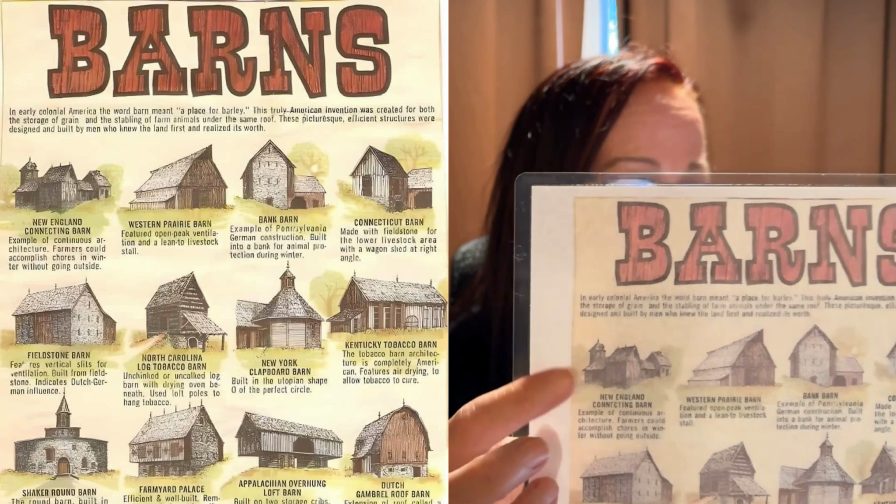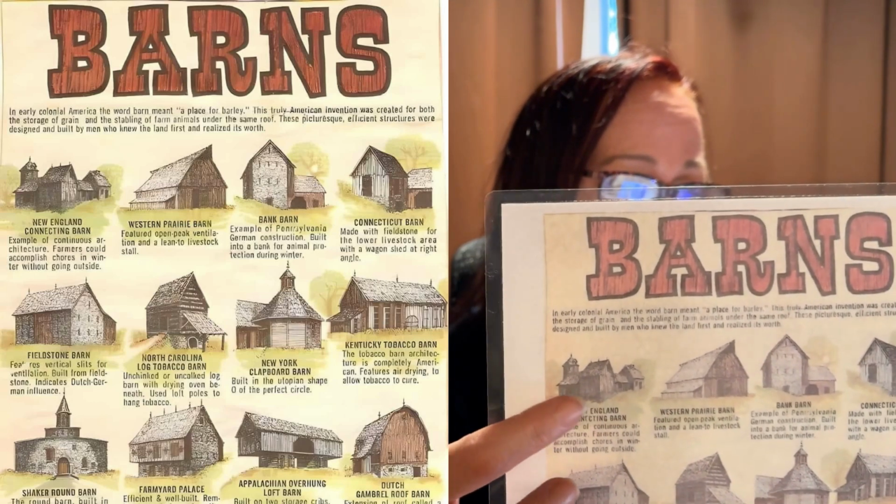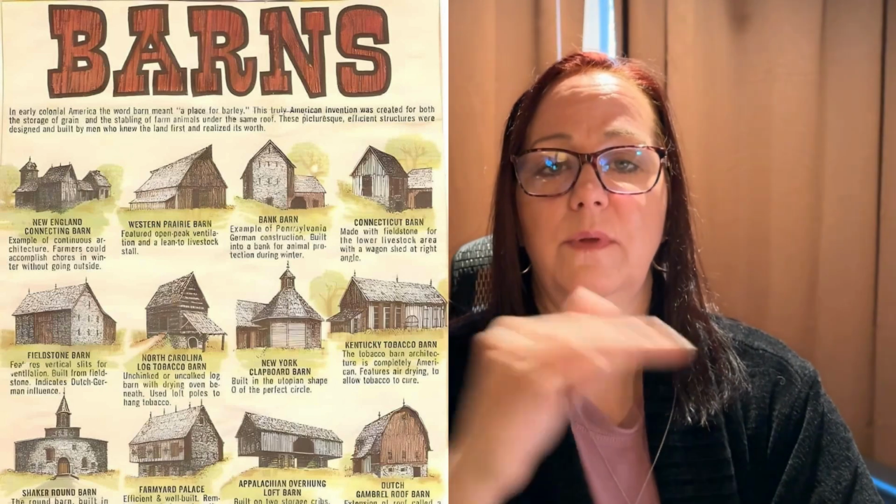So, the first barn being a New England connecting barn. It all connects together. It's so cool. They could just stay in there all day and do their chores and stuff, if it's raining or bad weather or snow or whatever, they could stay in there and get everything done. So the example of continuous architecture, farmers could accomplish chores in winter without going outside.